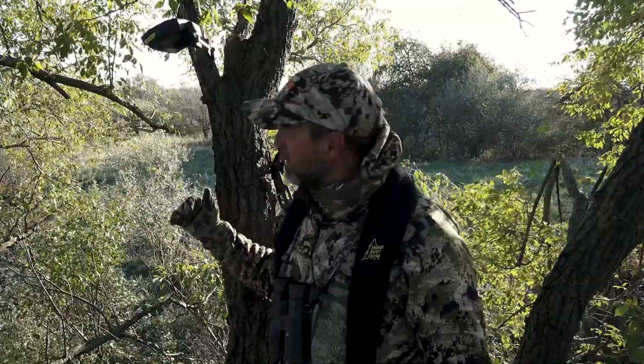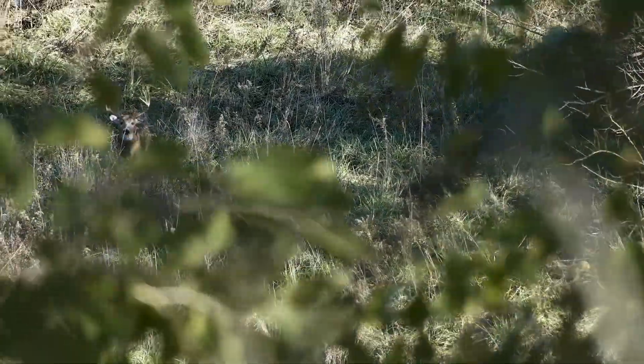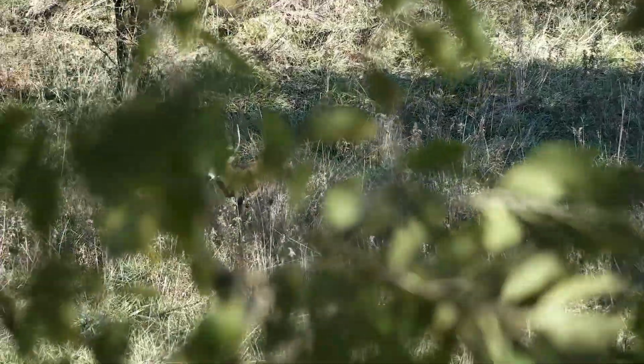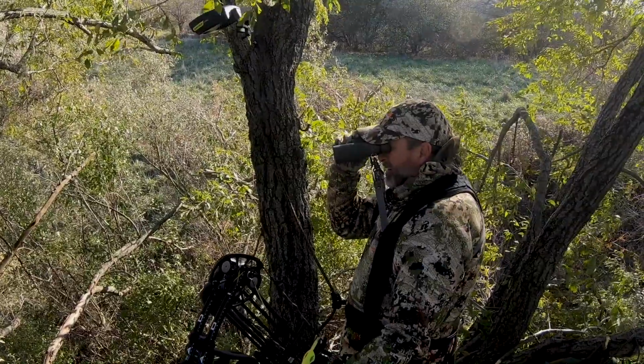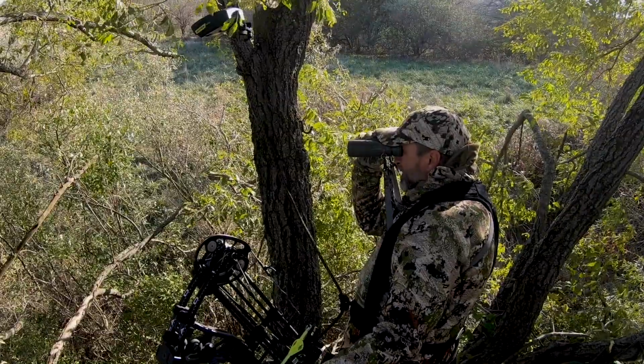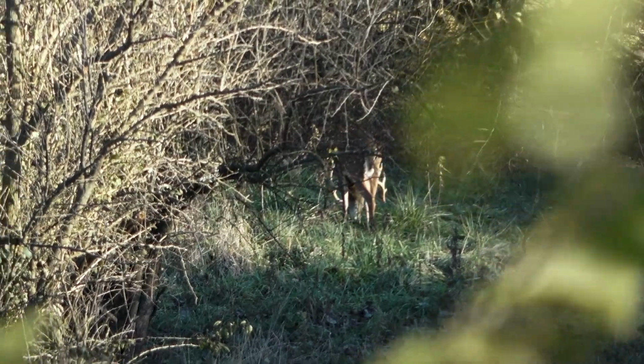Our Ozonics did its job. None of those bucks checked up. First thing they did try to do was get downwind of us. They circled our opening and went around us to get downwind. That tells you right off the bat it's not the dominant buck in this area. Yeah, they always want to get downwind and check things out, but they didn't come in. There's bigger deer here.